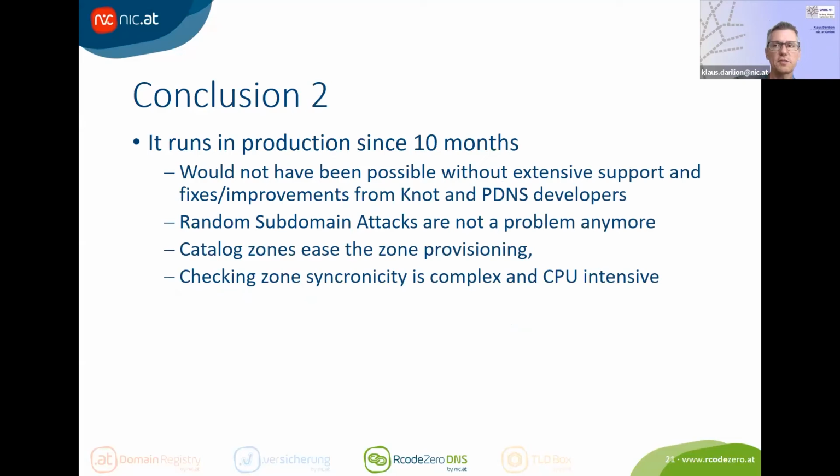The second conclusion is, finally, it works. It's now been in production for 10 months. It would not have been possible without the extensive support from the Knot and the PowerDNS developers. So thank you very much, guys. Random subdomain attacks when using Knot are not a problem anymore. The catalog zones were a good idea because they really ease the zone provisioning. But we're still fighting with the monitoring of the zone synchronicity. This is rather CPU intensive.